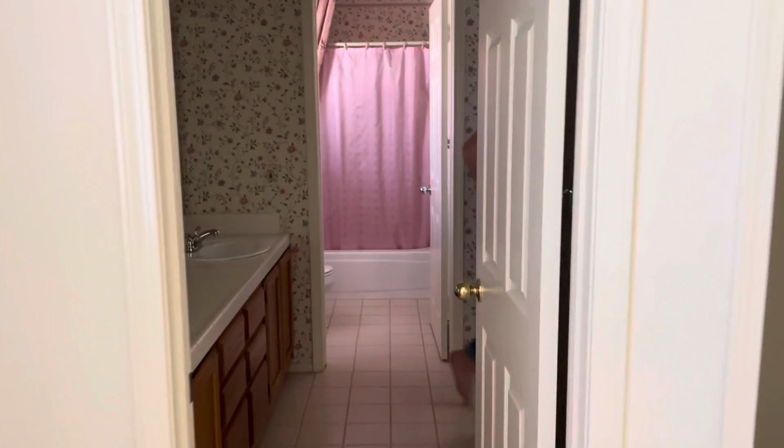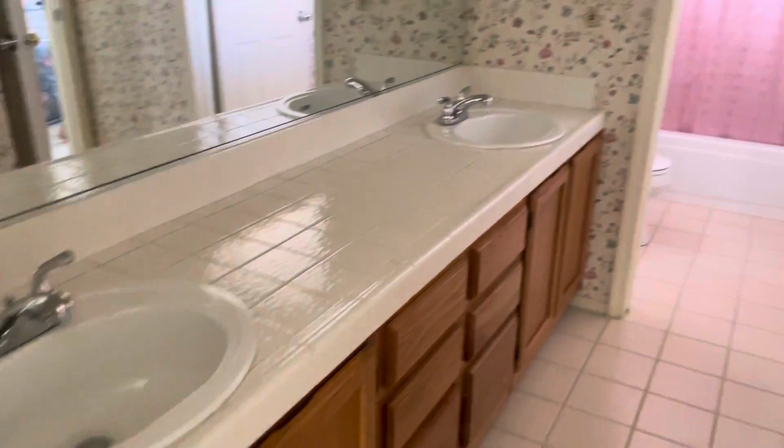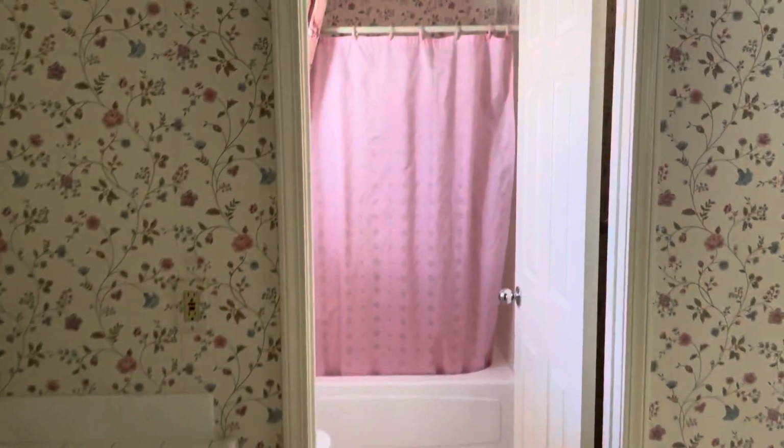Two sinks, one for Emily, one for James. At least in this room. Isn't that funny? They call that a Jack and Jill bedroom bathroom. The only thing with that is if you have guests and they want to use the bathroom up here, they have to go through one of the rooms to use the bathroom.